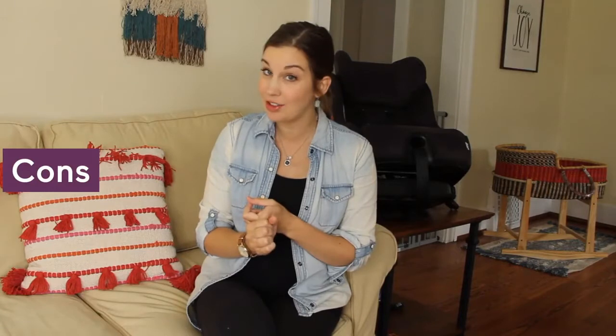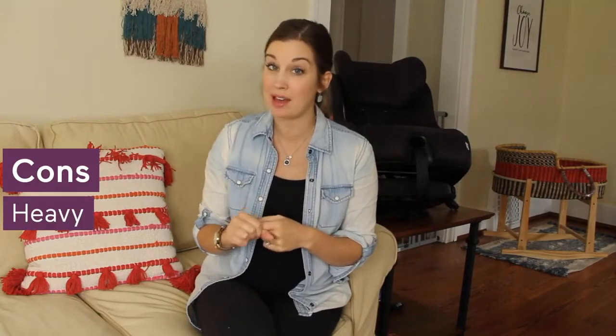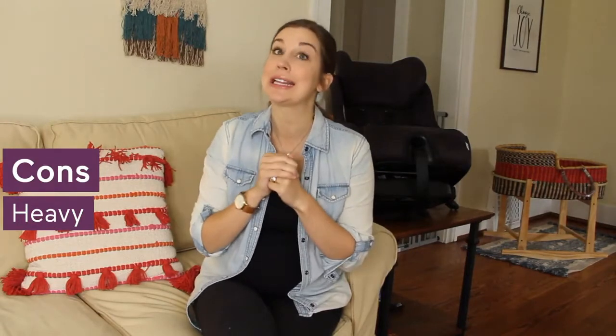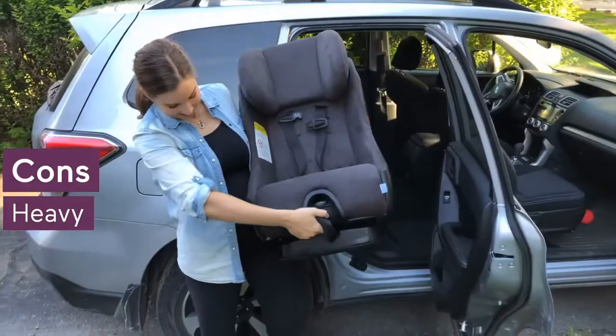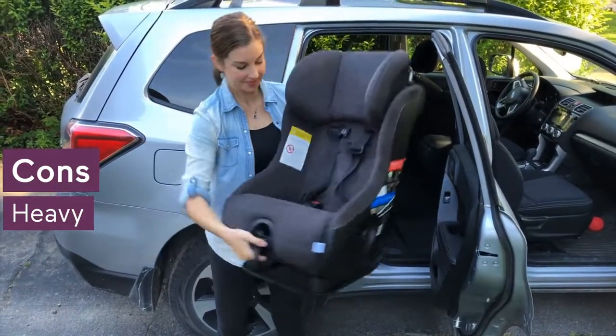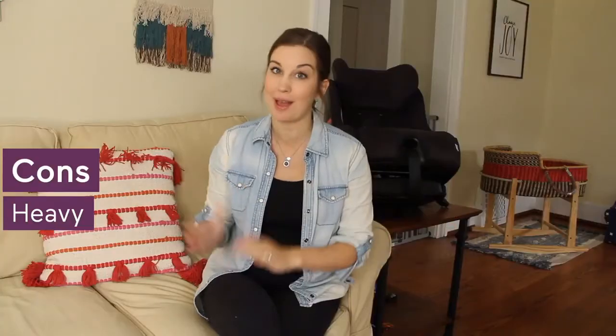Although not the heaviest seat on the market, it does weigh 25 pounds, 28 if you have the anti-rebound bar installed, so it's not the lightest on the market either. The good thing is that this is all in one piece, so if you are transferring this from vehicle to vehicle, it's just one piece to transfer back and forth.